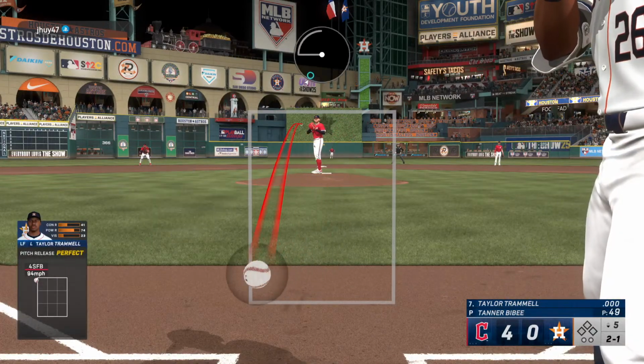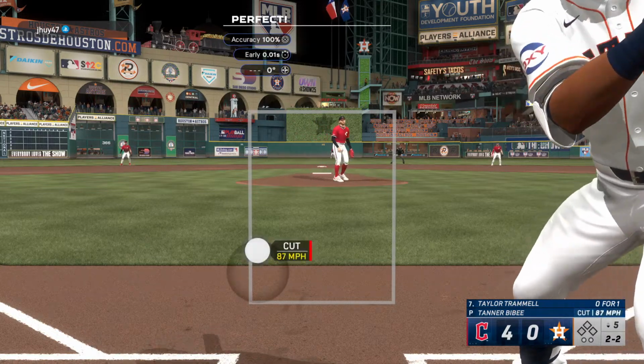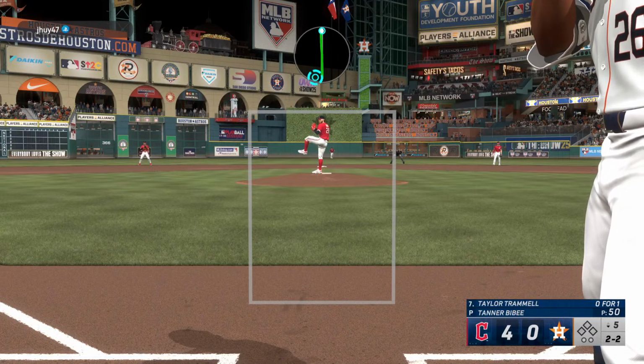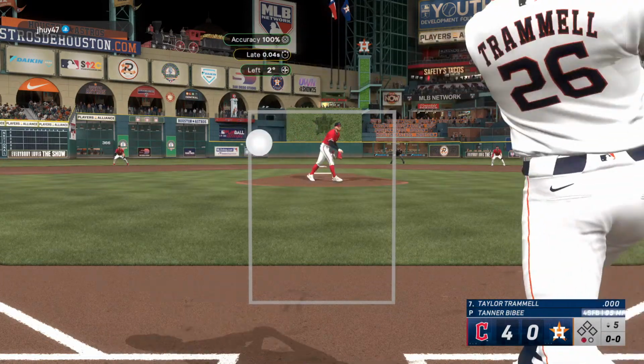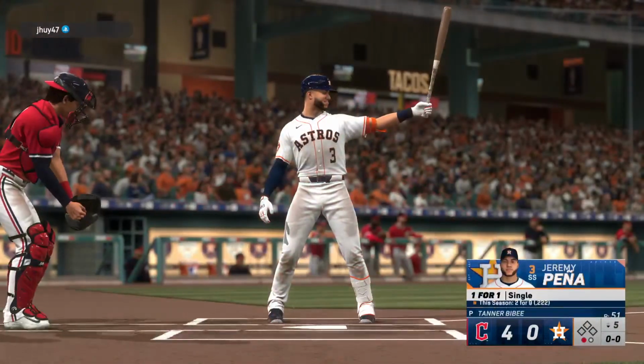Just missed. And on the 2-1. On the mound, you know, confidence has to be pretty high with all of the swings and misses. He's had them eating out of the palm of his hand pretty much all game. Swing and a miss. Struck him out. And that's 6 Ks for him in this one.